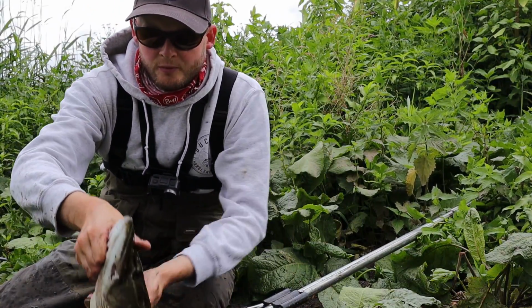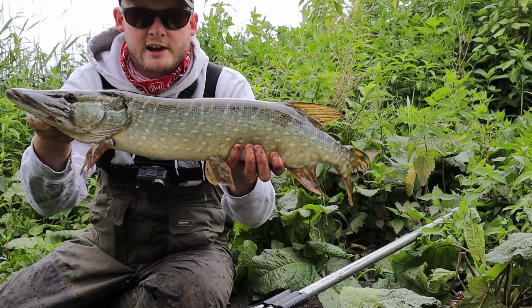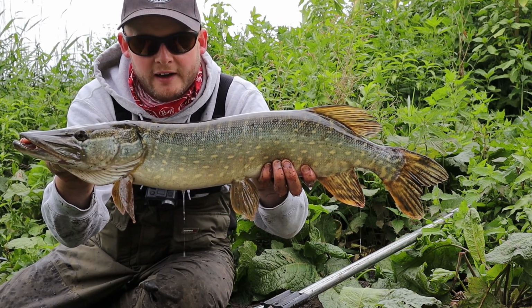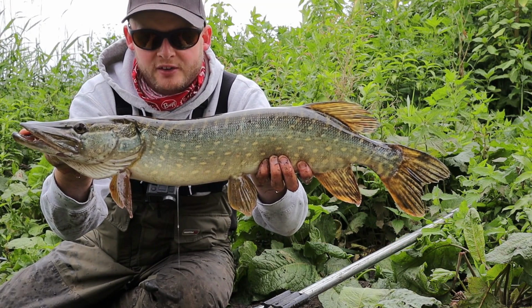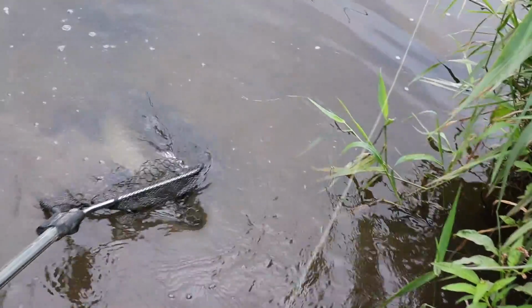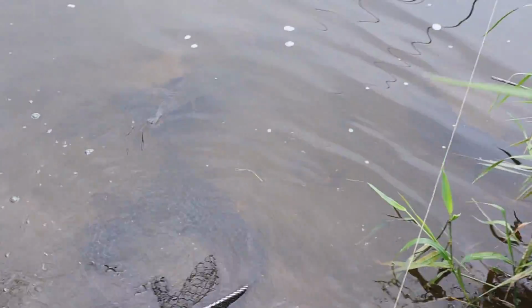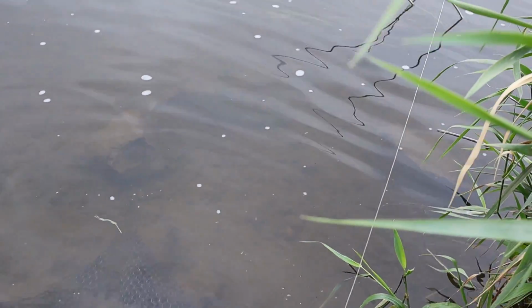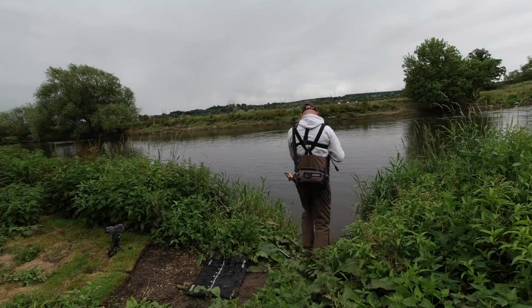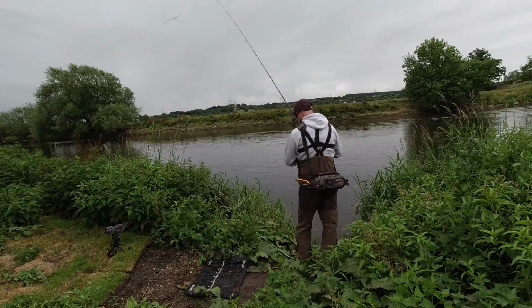Good stuff. So fish number 2 comes immediately after the move. He's a really lively fish. I don't want to keep him out too long because he's just given me a fair amount of hell on the unhooking. Another jack, absolutely smashed it, but I'm hoping there's more perch there. So let's get this one back. There he goes. Grumpy. Grumpy fish.